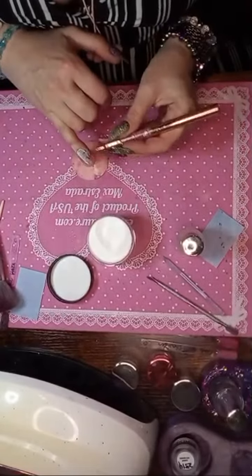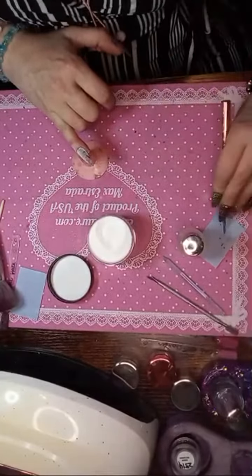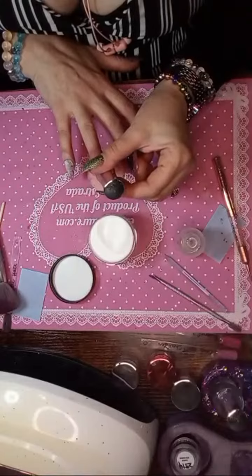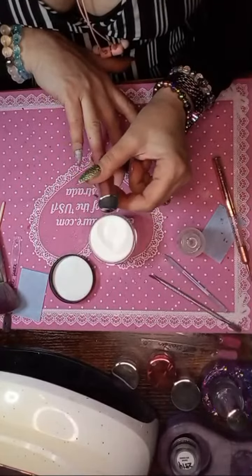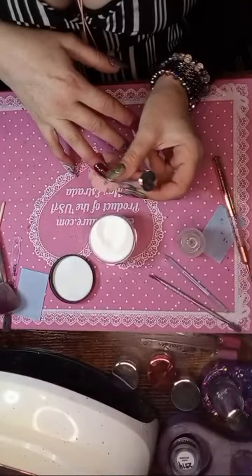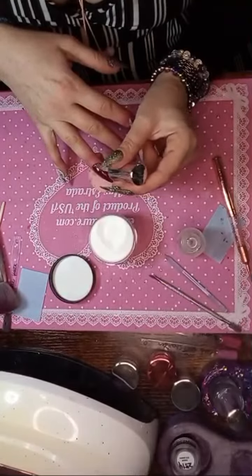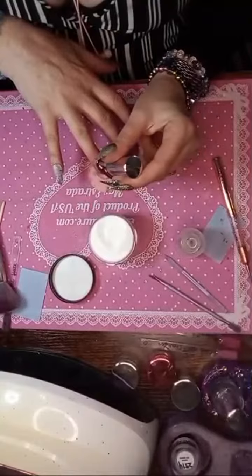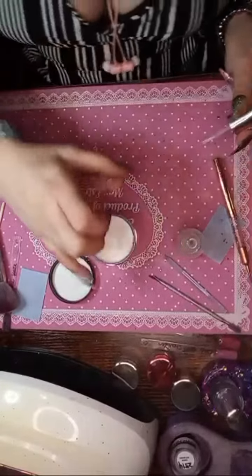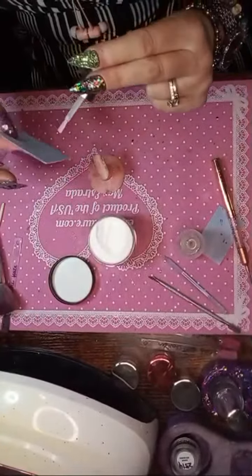See this white, the clear acrylic right here? I'm just wiping it off. It looks like it's white going over my nail, but it's not. It's clear. Getting low on base. Oh my God, there's glitter right there. Get off. I got it. Okay, let's see if I can get that glitter off my brush. Good.